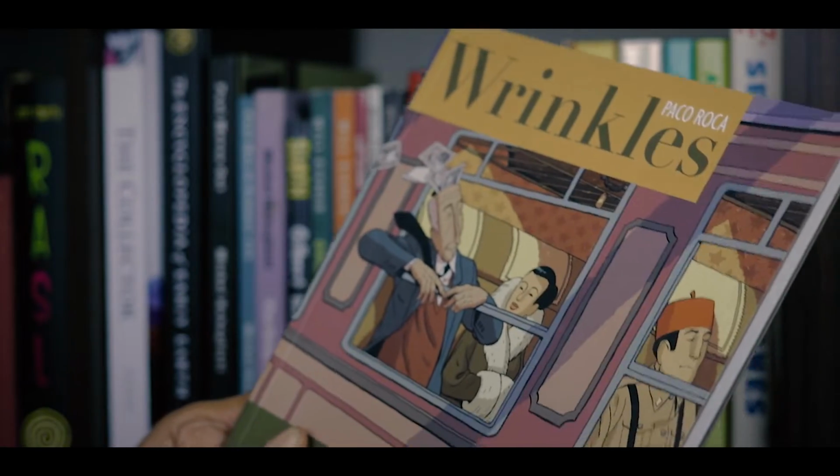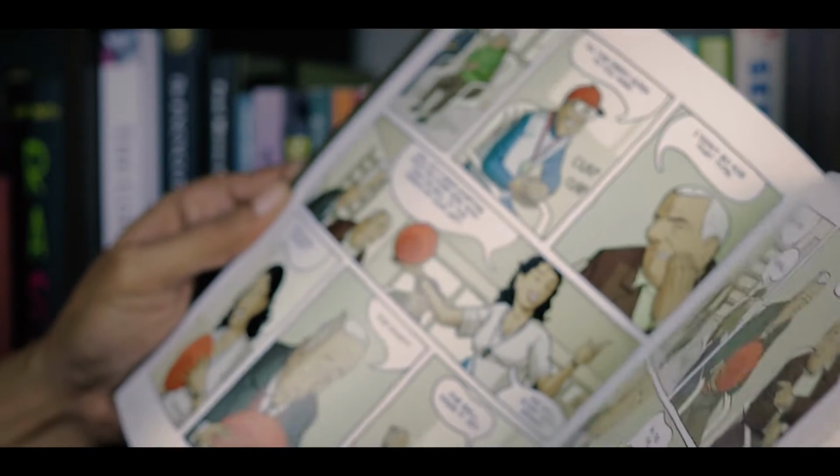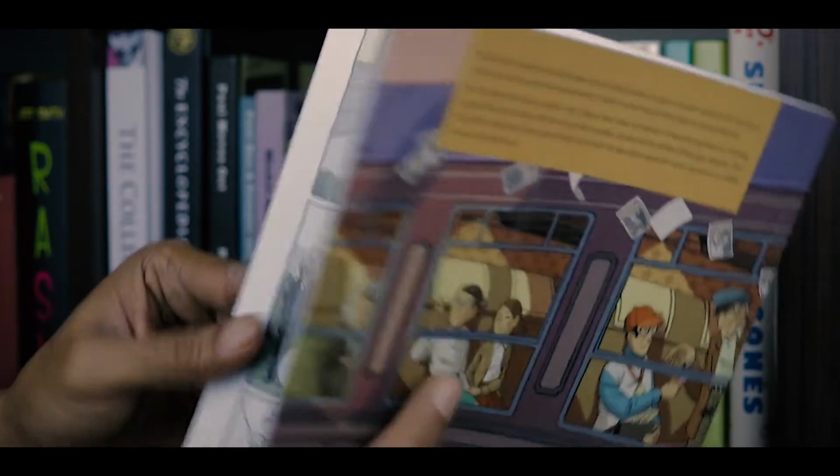After the Will Eisners is Paco Roca's Wrinkles from Knockabout Press. This is the only book by Paco Roca that I've ever read, and it's a beautiful, sad, and funny book about a man with Alzheimer's who's admitted into a medical care facility and chooses not to accept his fate.